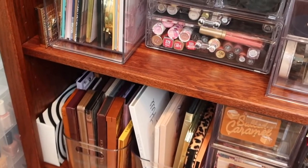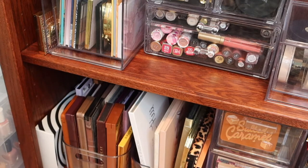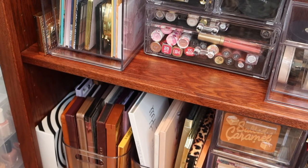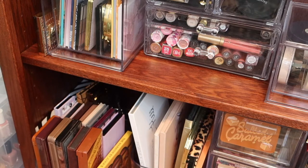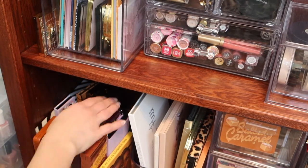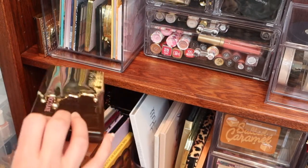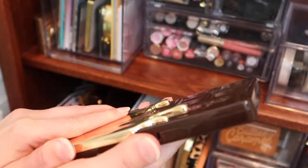Some palettes are kind of neutral, but they just have these wild pops of color that sometimes you didn't expect from a palette. I know we have all those green palettes, so I wasn't sure I wanted to pull a palette here as well, but it is themed basket week, so we gotta go with it. Honestly, the one that comes to mind is the chocolate gold bar. This is by Too Faced, and I think this is the perfect palette.